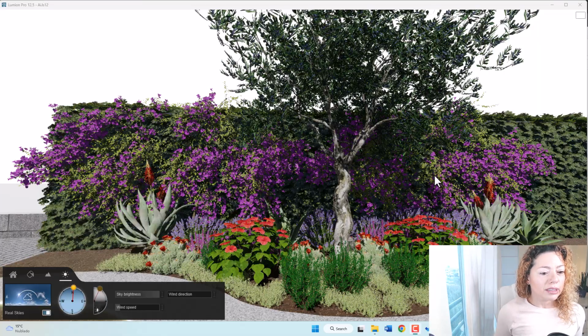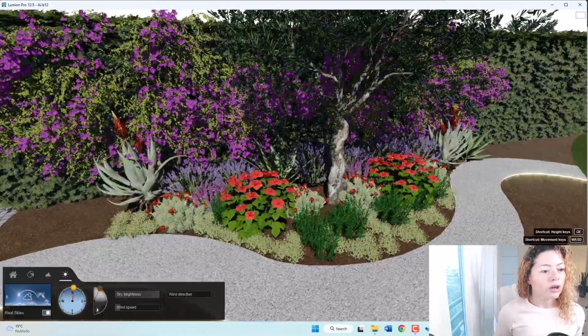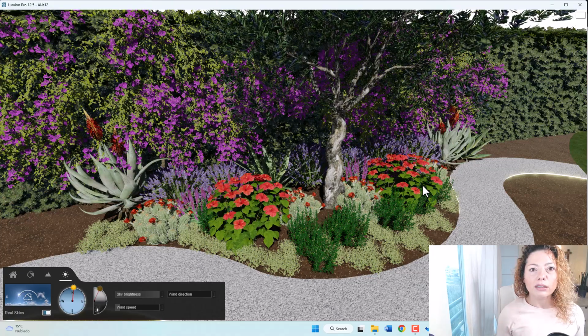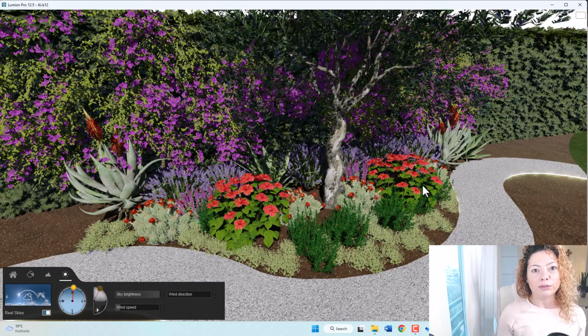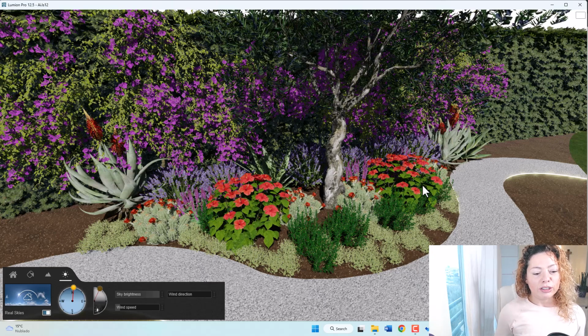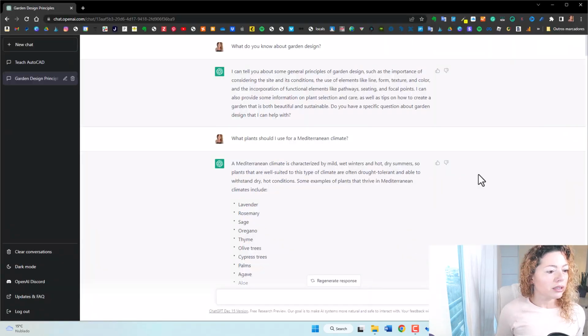So this, as you see here, was actually the result of a conversation talking about Mediterranean gardens, what plants I could use and where I could plant them in the garden bed, okay? So this was the suggestion using ChatGPT. And I'm going to show you the conversation.